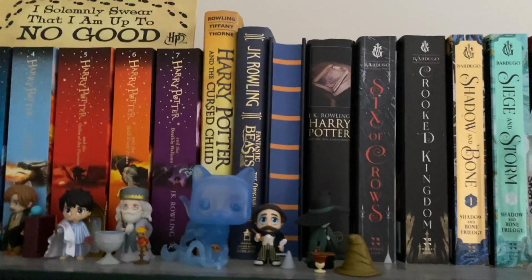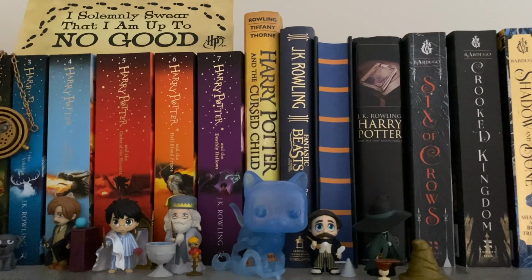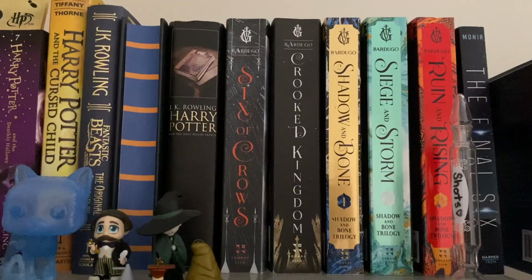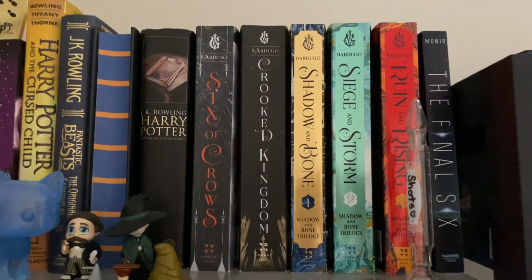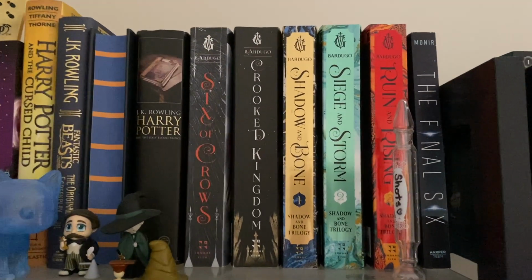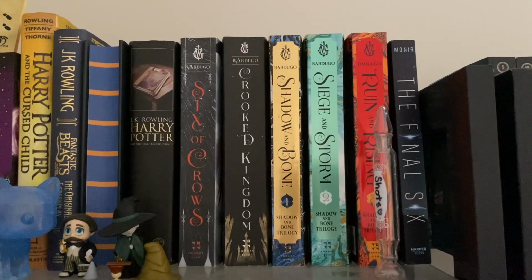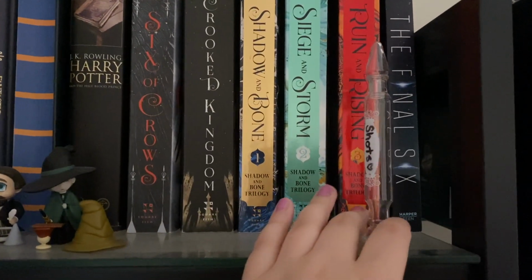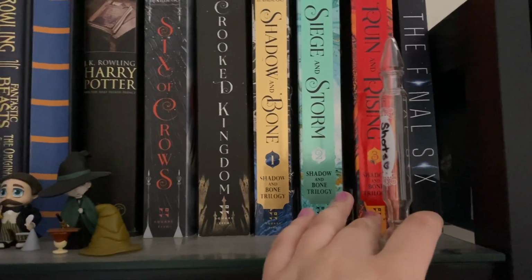I have the Philosopher's Stone in my house colors, as well as another copy of Half-Blood Prince because it's my favorite one. The second half of the shelf is mainly just Leigh Bardugo. I have the Six of Crows duology, as well as the Shadow and Bone trilogy. And then I do have the Final 6 by Alexandra Monnier, as well as this little flask type thing from the Pensieve, and I just have shots written on it.